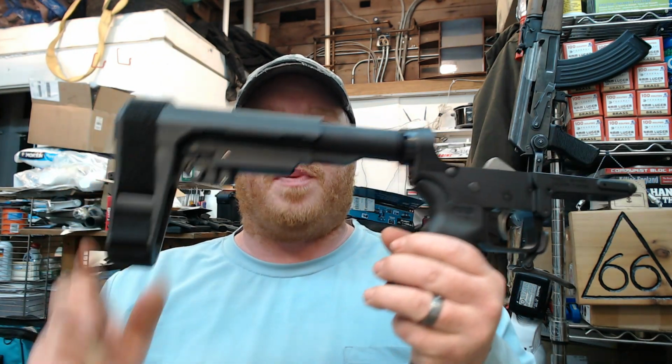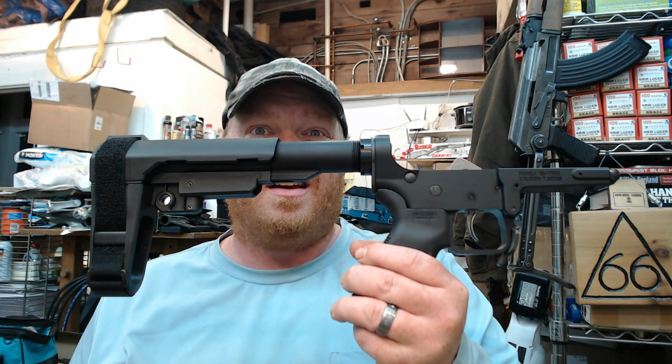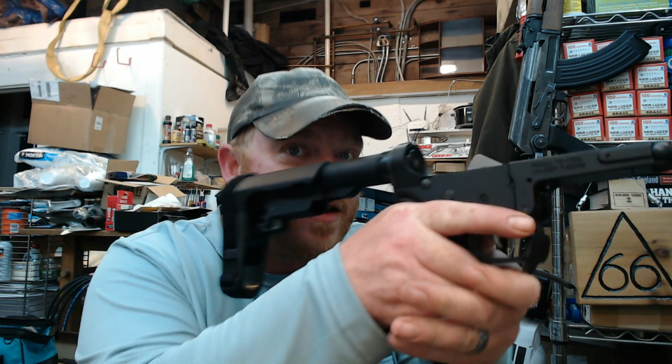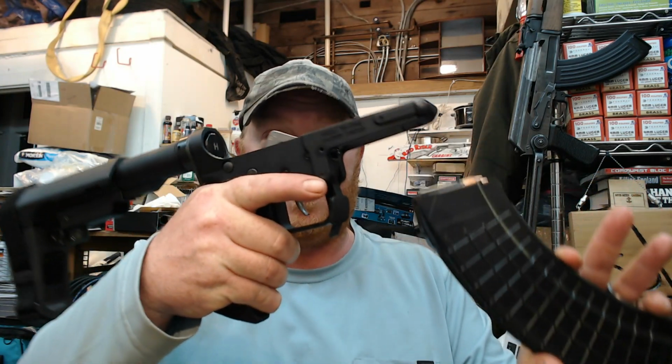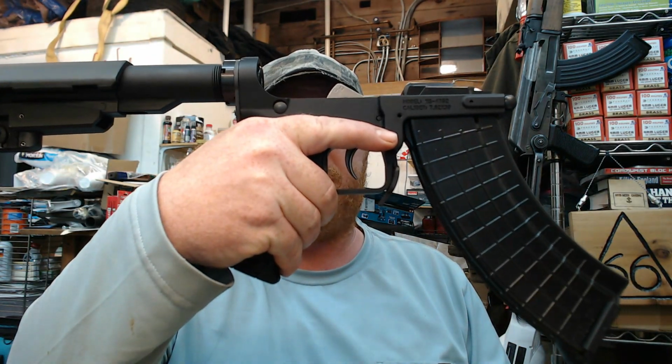Well, I've just been looking at this thing now for about 11 days, and there's not a whole lot I can do with it. All I can do is sit here and mess around with it and imagine what it would be like to shoot it. I did do a little bit of testing, so here's my initial review, guys. AK mag fits in it great, not a problem.